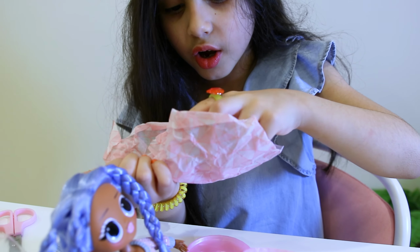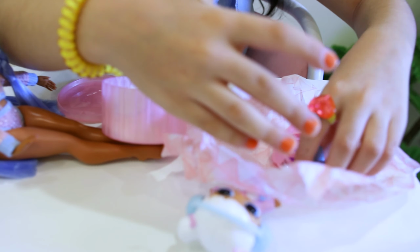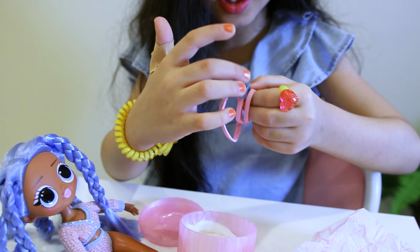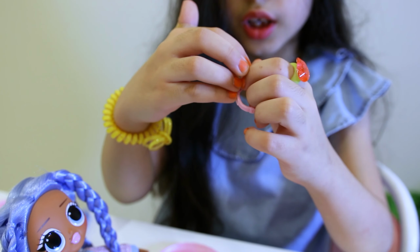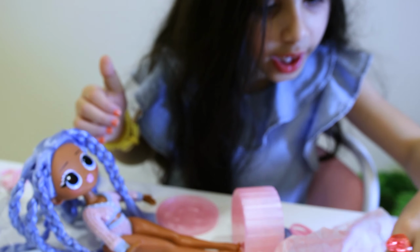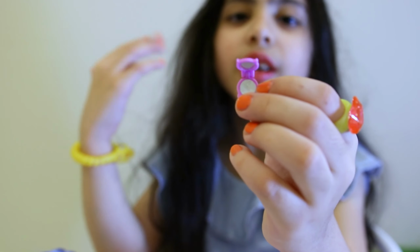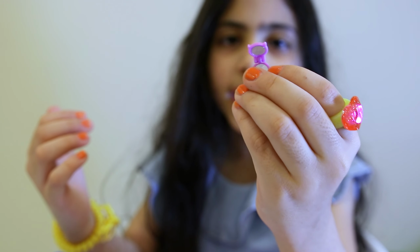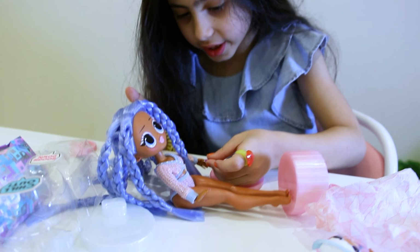Okay. Wow, look at this, guys. So she got like a bag that you put on your waist. Super tiny. Aw, it's cute. Super duper tiny. You can put tiny things in here. Oh, and it also came with this tiny mirror thing. So you can check anything or makeup. And here it's glittery.